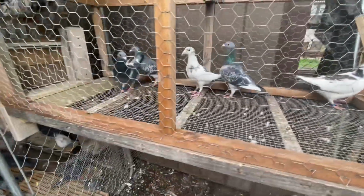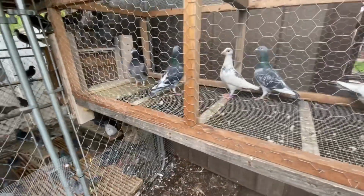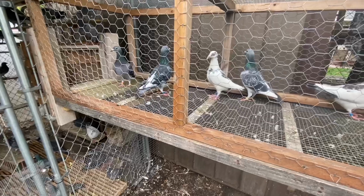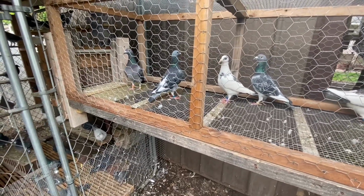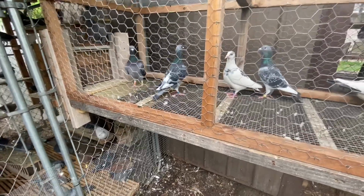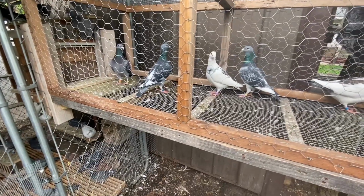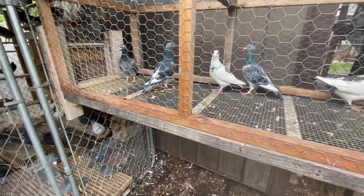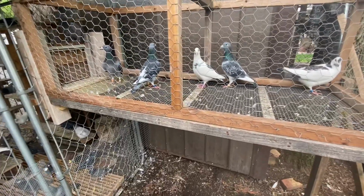I had bought 8 birds from Danny. He's also on YouTube. They're supposed to be really good birds. Unfortunately, I had a really bad training toss and I was only down to 3, so I didn't want to take the chance of losing the other 3, so I decided just to hold them back and breed out of them. That was my goal. So now I'm going to hopefully see how these guys do this year.